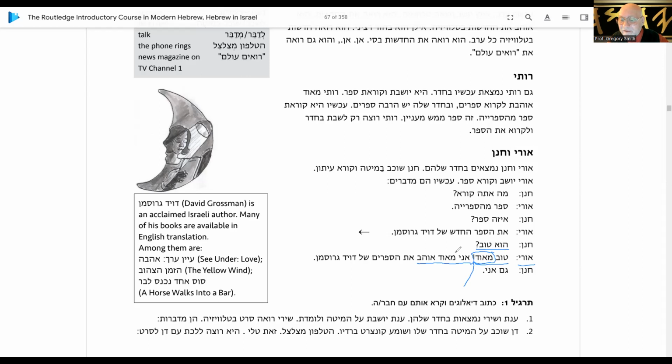Ani me'od ohev. So he says, I very much like. Et hasiprim. These are books. Shel David Grossman, belonging to David Grossman. I very much like books belonging to David Grossman. Okay, so look what Hanan says. Gam ani, also I. So basically that would be like saying me too. I like those books too, essentially. Hanan says gam ani, also I. All right.